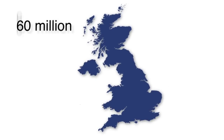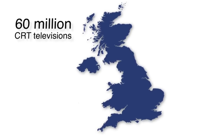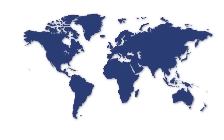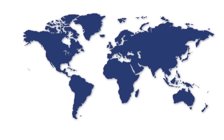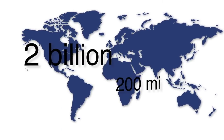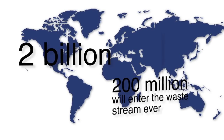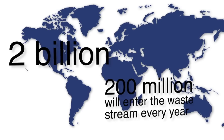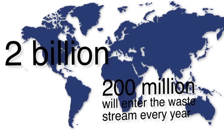Here's the size of the waste problem. In the UK, there's an estimated 60 million out-of-date CRT televisions and 40 million computer monitors. Across the world, there's a combined total of around 2 billion. Experts believe around 200 million of these obsolete leaded glass screens will enter the waste stream every year. That's a lot of recycling in the pipeline.